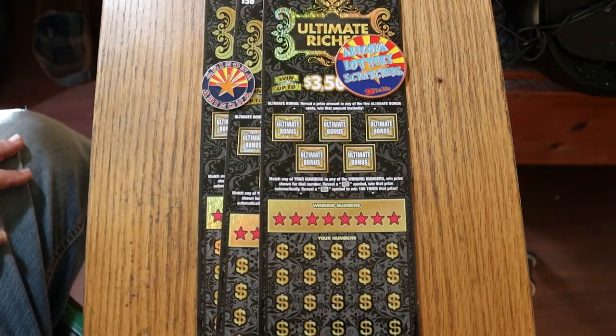It's an interesting dark-looking ticket. I don't know how it's going to scratch. We're going to find out. The odds on it are 1 in 2.71. I'm not really thrilled with that. That's a heck of a lot higher up than 1 in 2.53 and 1 in 2.56 for other $30s. So, yeah, I'm not really thrilled about the odds.